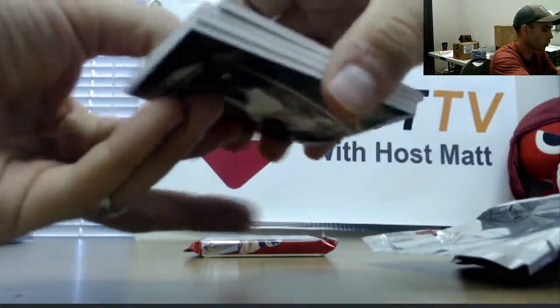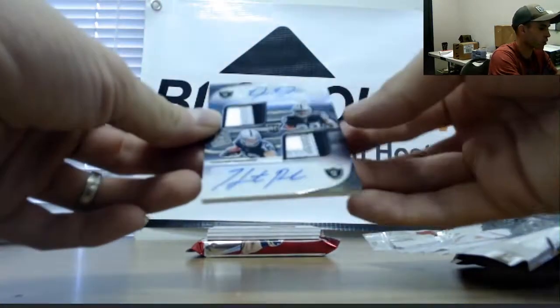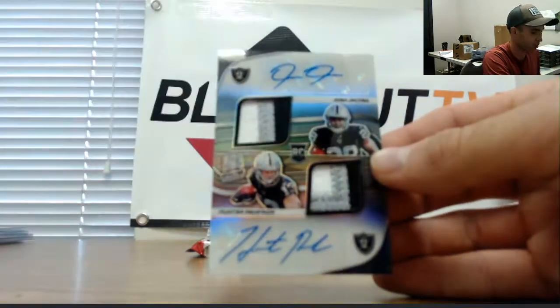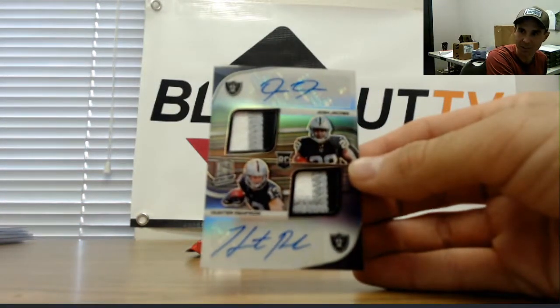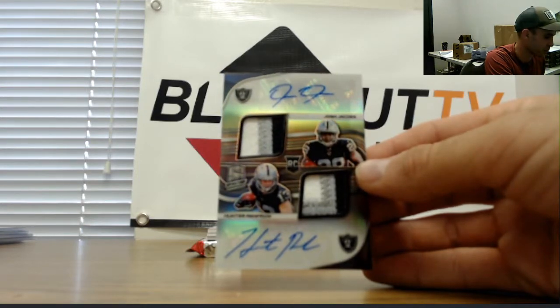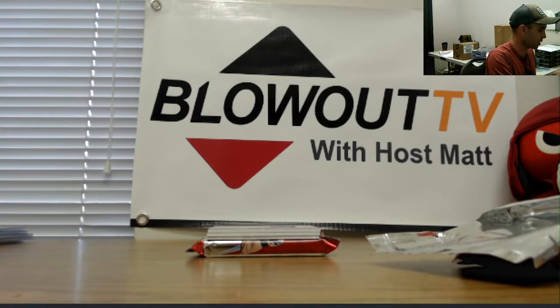All right, here comes our dual. And our dual is Raiders, Josh Jacobs, and Hunter Renfrow. They got the patch right on the Renfrow this time. If you guys missed it, there was a one of one posted. It had a Renfrow with a Steelers logo patch. All right, that one is numbered to 30. That's it for the Raiders.